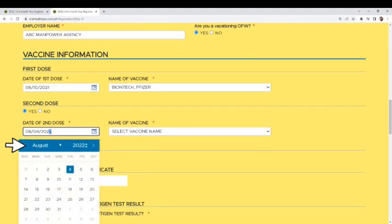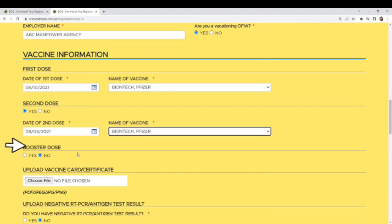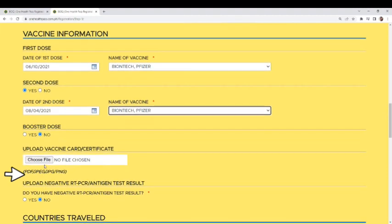Name of vaccine, pakilagay lang po. At syempre, tatanungin kayo dito, may booster ka ba o wala? Kung wala, leave it blank lang po. So then, i-upload mo lang yung vaccine certificate or card mo. Pwede po yan, card or certificate. And then, dahil wala kang booster, hihingan ka ng negative RT-PCR test. So please ensure na do you have your negative RT-PCR test?